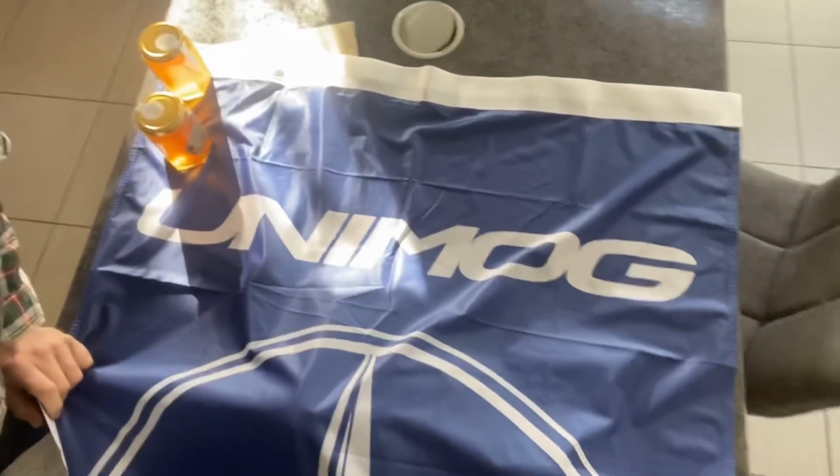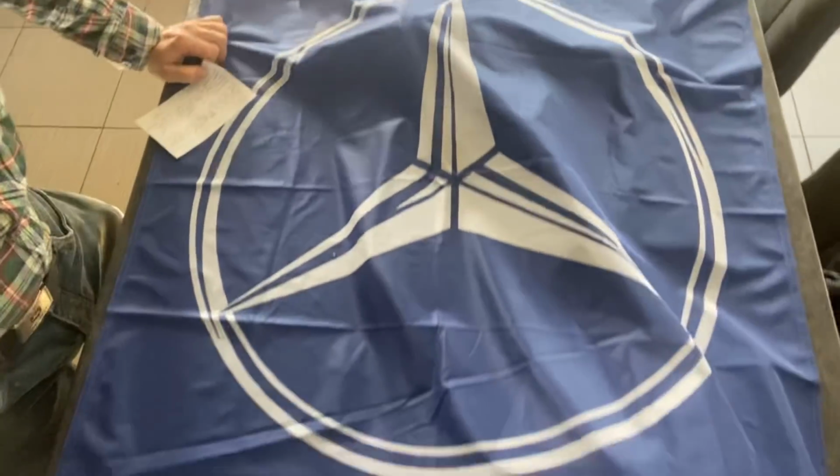Had a parcel come in the post yesterday, and it's some Yorkshire Honey, 2 jars of Yorkshire Honey, a note saying thanks because they watched the videos, but it's off Charles, but even better than that, a Unimog flag.